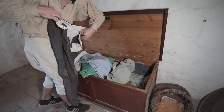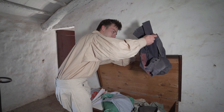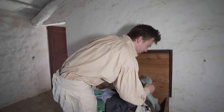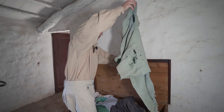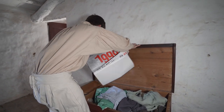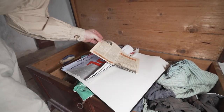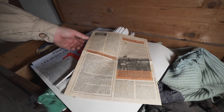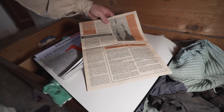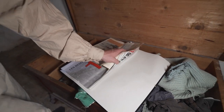Look at these pants. Wow. It's amazing to find pants to work the fields with. And even the woman, her clothes, her vests are left in here. Wonderful to see. Let's put it all back nicely. We've got one more thing in this treasure chest. That's this newspaper. I can't read Spanish, so unfortunately, I cannot translate it for you. But it's from 1984. Probably a regional newspaper.